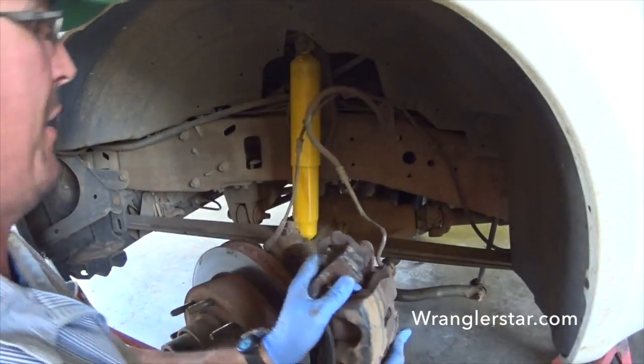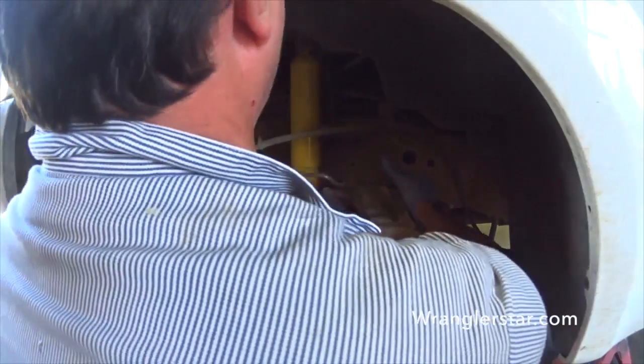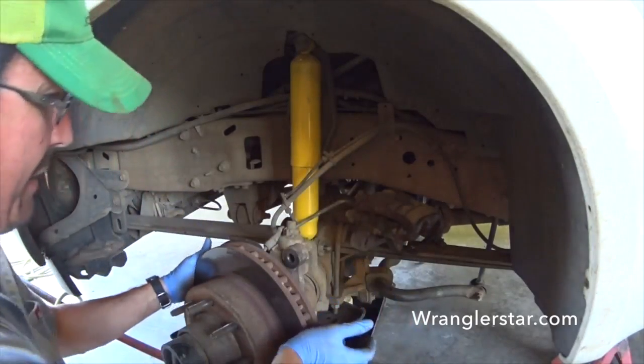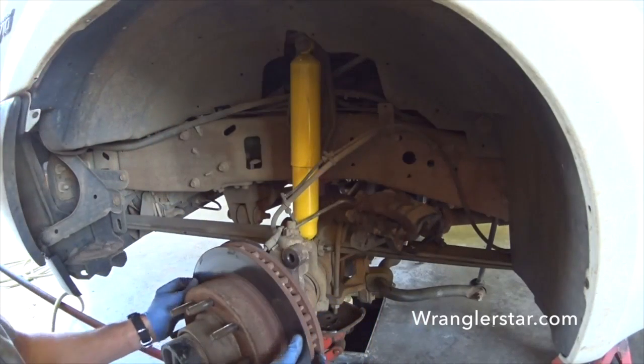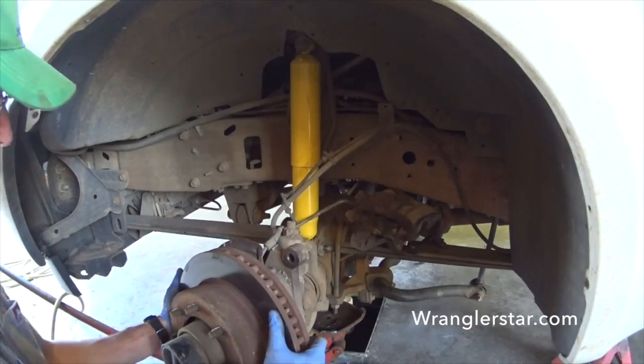Don't want it to hang on those lines, so I've done this before actually. This will kind of sit, prop up right in there. Now we can replace this worn out old warped rotor.